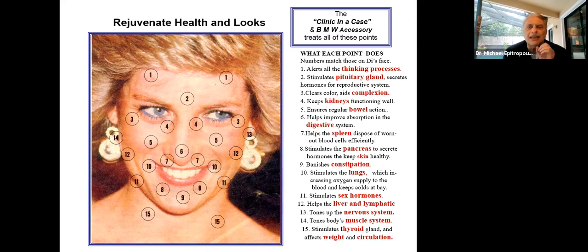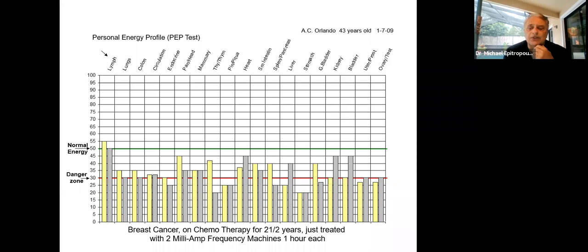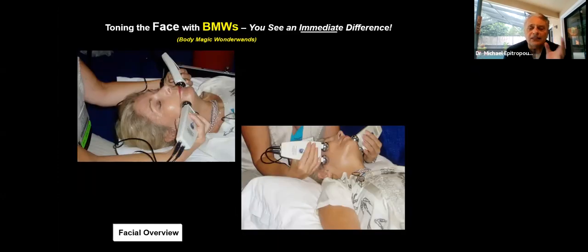The body is so amazing when we consider that you can, in so many different ways, affect the healing of the body. And I'm using tonight the example of microcurrent to do that. Here we're using the BMW, the microcurrent, on the face again to tighten the face. So there's a lot of cosmetic applications with the microcurrent. The microcurrent tightens the face, and it works on lines and wrinkles because microcurrent stimulates collagen. Interestingly enough, microcurrent has been shown effective in stimulating collagen production. Here we have, again, the tightening using the BMWs to tighten the face.